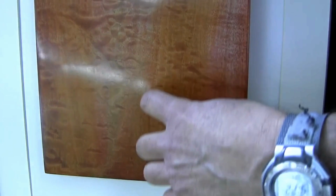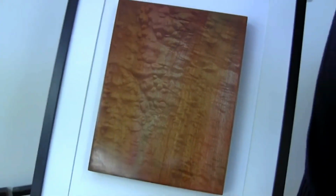If you notice, this is the actual pattern of the wood. So I work with the wood. I don't fight with the wood. I work with the wood. So I enhance portions of the wood with different colors, and then I look at the end result, and I try to determine what it appears to me. Beautiful.